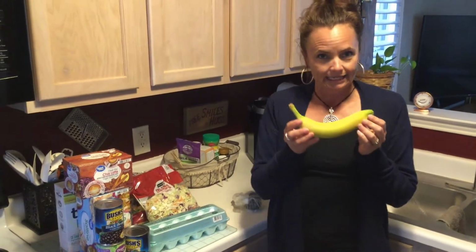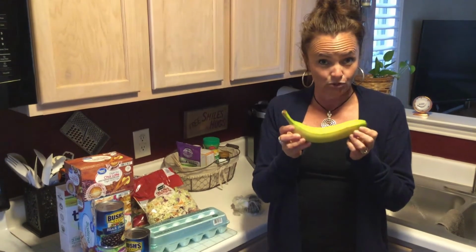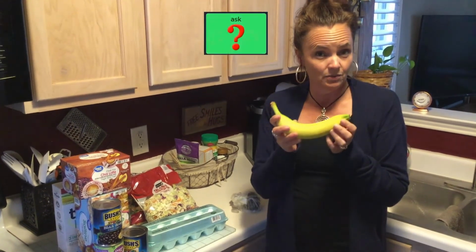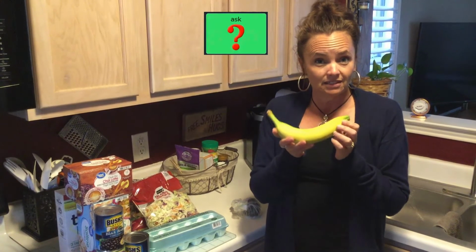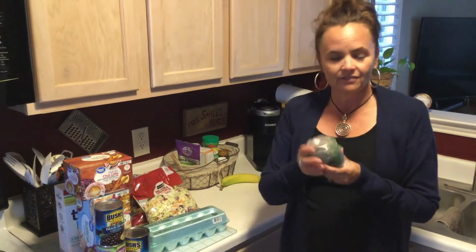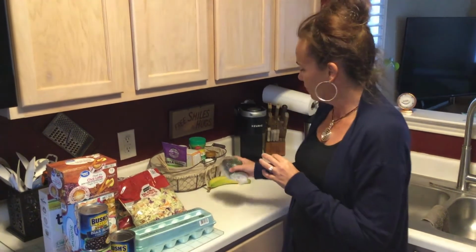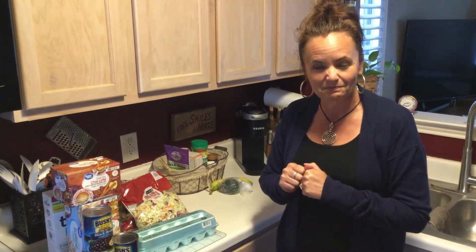I have bought a banana. Now, I don't keep my bananas in the refrigerator, but some people do, so you can ask your mom and dad what they would like done with it. But I'm just gonna leave my banana on the counter. And then I also have an avocado, which is gonna stay on the counter with my banana, because both of these are fruits and they need to ripen up just a little bit before we can eat them.